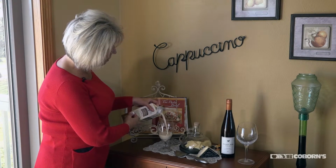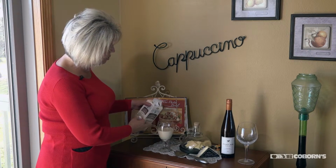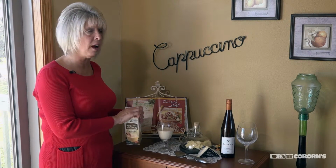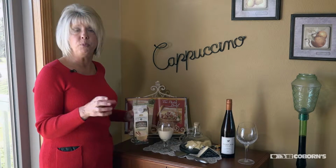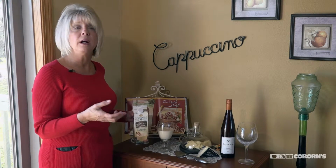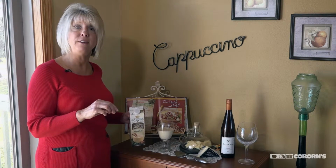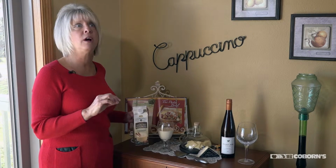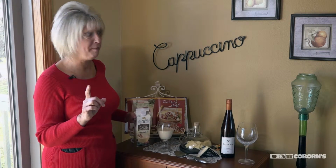And what's really nice about this, I love the hazelnut flavor in there, but there's so many ways you can use eggnog. People have used it to put in cakes. They put whiskey in there, brandy in there. If you don't like that, you also have the option of putting it in your coffee or putting it in hot chocolate, and it is phenomenal in hot chocolate. But don't forget the whipped cream.